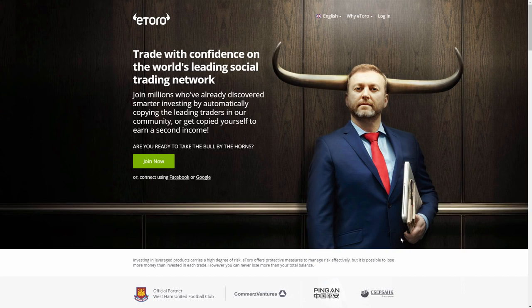Okay, so what do we have here? Social trading site eToro, established in 2007. Basically, eToro targets the mass market. It tries to make trading accessible to the average Joe, who formerly, probably, didn't know too much about the forex markets and investing in general.